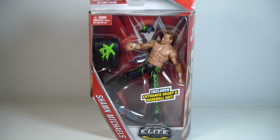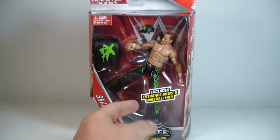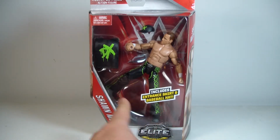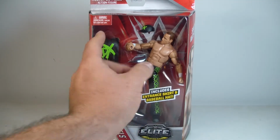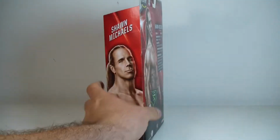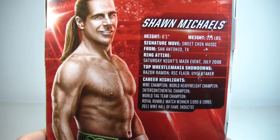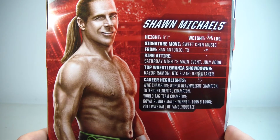Today's review, we're going to take a look at the WWE Elite Flashback Walgreens exclusive Shawn Michaels in his DX attire from, I believe, around 2007. I believe this was the attire when he was runner-up in the Royal Rumble of 2007, the winner being The Undertaker that year, but he came up a little bit short. Also the same year he faced John Cena in WrestleMania 23.